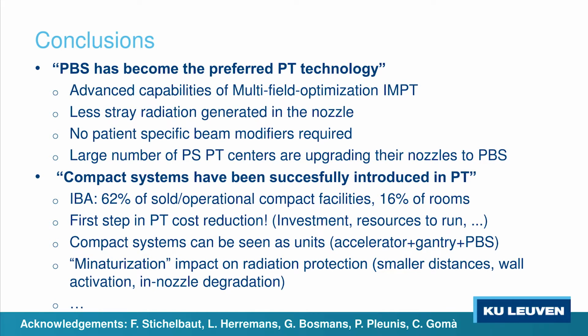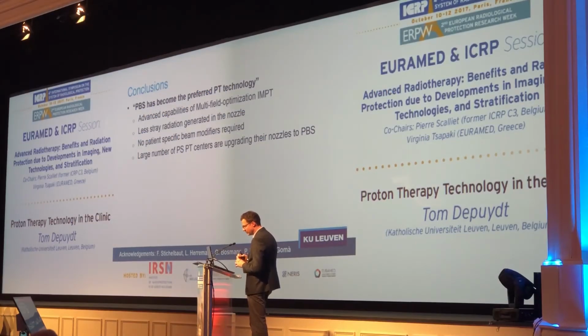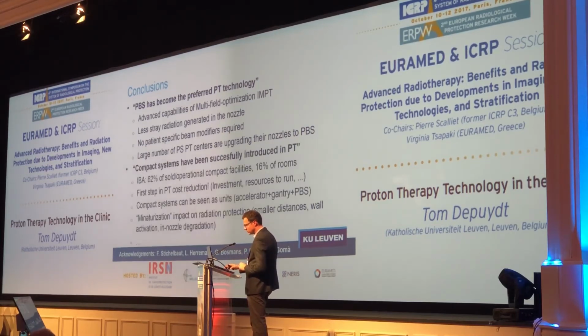So in conclusion, PBS has definitely become the preferred technology. Some advantages in dose delivery, less stray radiation, no patient-specific range modifiers needed, and a large number of facilities is moving towards this new mode. Then you see compact systems have been successfully introduced. These are the numbers of systems that IBA has sold. You see that it indeed gets introduced into the field of proton therapy, and it helps in spreading the technology because of the lower threshold in terms of investment cost.